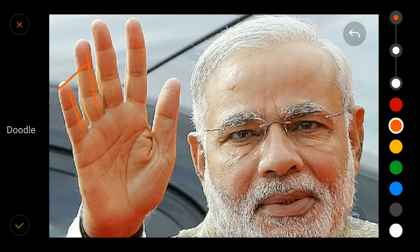It gives very good communication skills and good business skills, and we know that Mr. Narendra Modi possesses all these things. Now the next point, the 7th point, the sun line we can see in the hand.